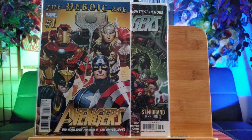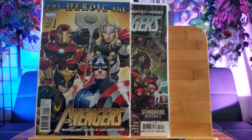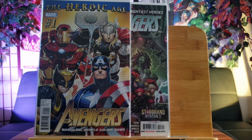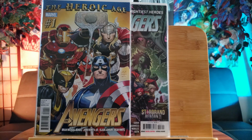So this is Avengers number 1, the Heroic Age, John Romita Jr. art. This features the first cameo appearance of Next Avengers, first cameo of Azari, son of T'Challa, Black Panther, rest in peace, Chadwick Boseman. So it looks like instead of trying to replace the Black Panther, they're going to use his son to be the next new Black Panther, I guess. Black Panther 2.0. I don't remember seeing Azari in the movie, so I'm sure Marvel will do their magic and make it work. So I'm excited to see that.